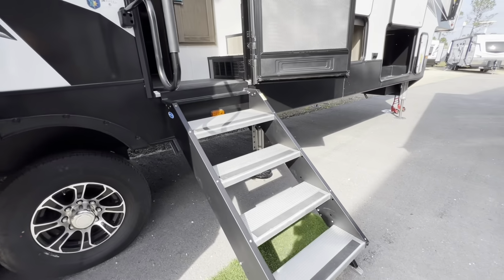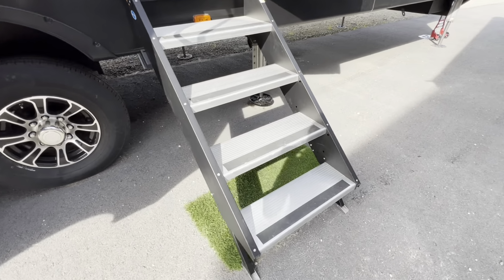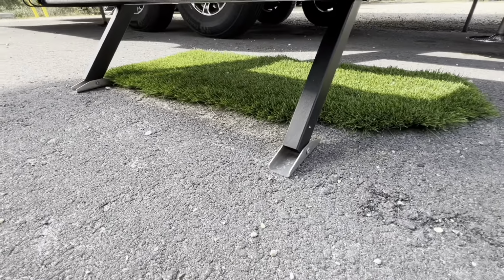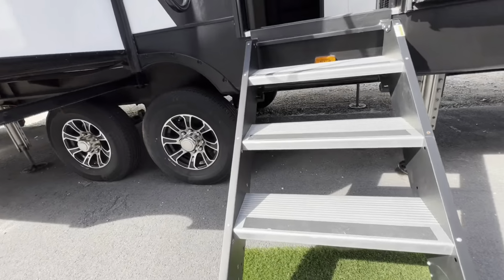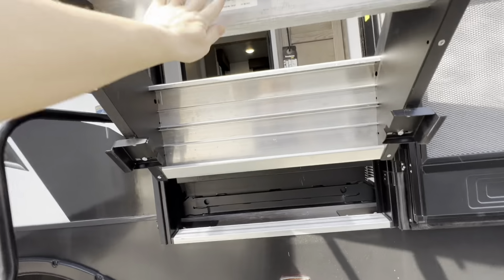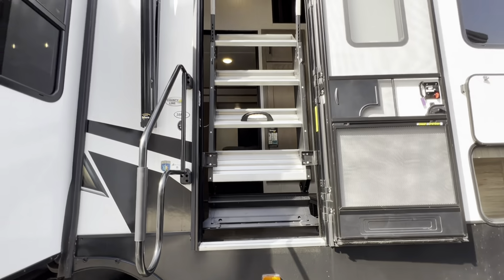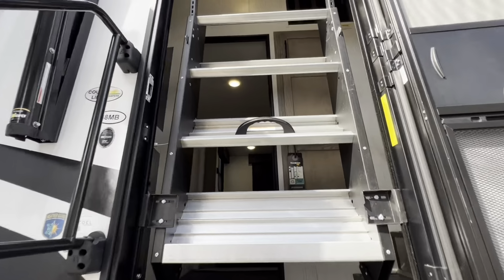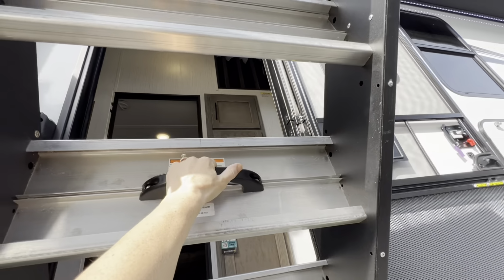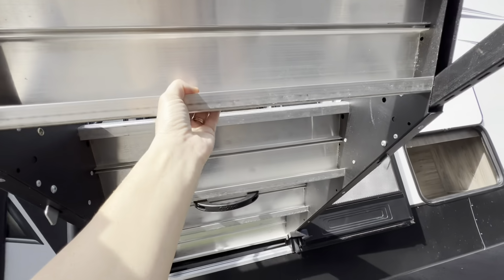Now these steps, we have 4 steps, and they are going to be the aluminum, lightweight, foldable. I also love the little pedestal feet right here, just keeps things balanced. They are very easy and lightweight to fold up. I can do this one-handed. We have a little bit of a power strut on there, so it does make it easy for it to fold up. And we have our grab handle right here. I'm only 5'3", and this is very easy for me to be able to control one-handed while I film.